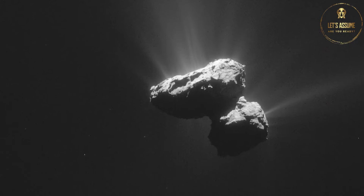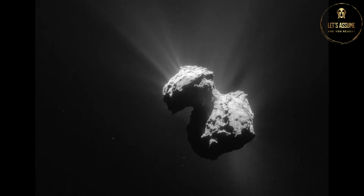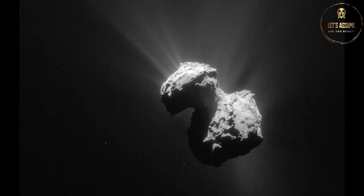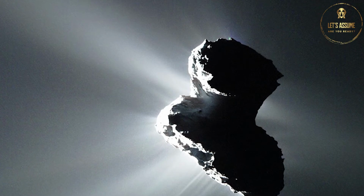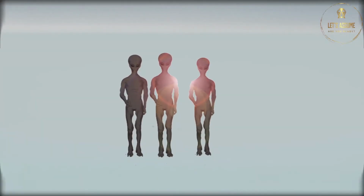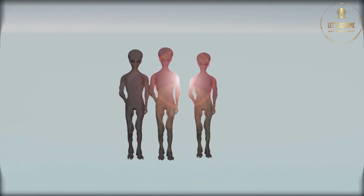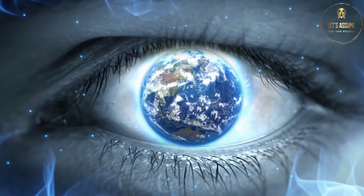In another instance, a picture taken of Comet 67P before the landing of Rosetta showed the comet glowing or reflecting light from an unknown source. The image depicted the presence of a shiny, mysterious object. Was it just mere rock? Or have some other beings visited Comet 67P before us? And perhaps it was some alien object reflecting light. Well, I guess that remains to be a mystery.